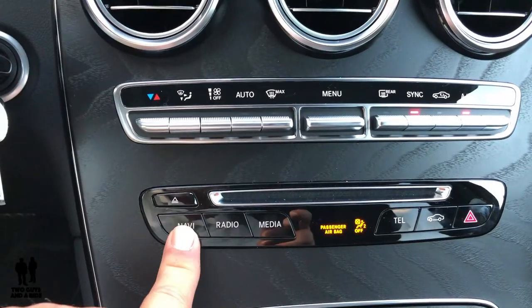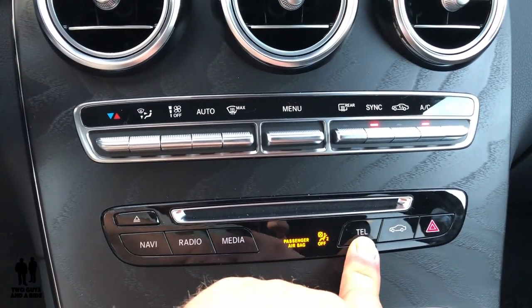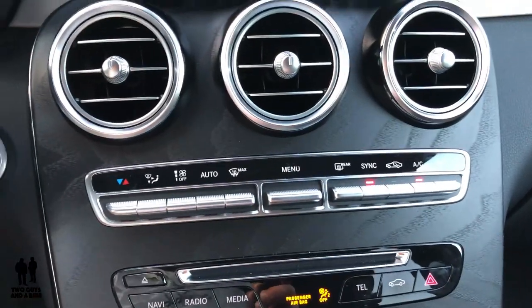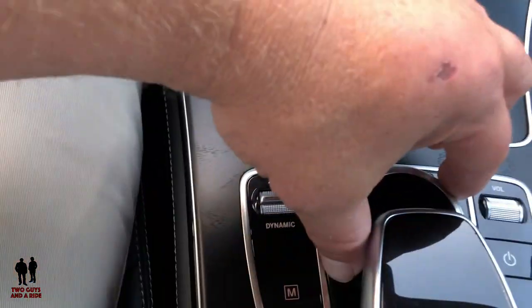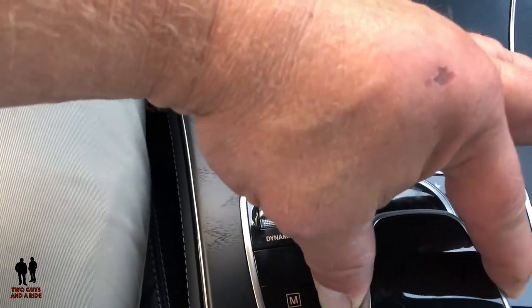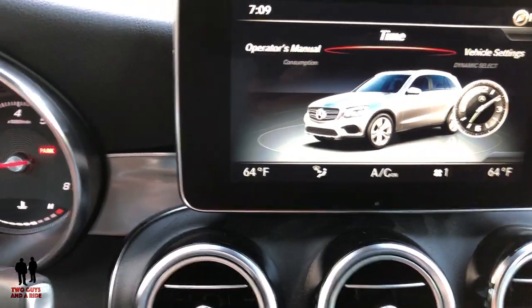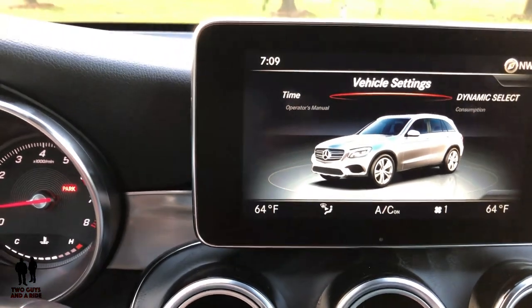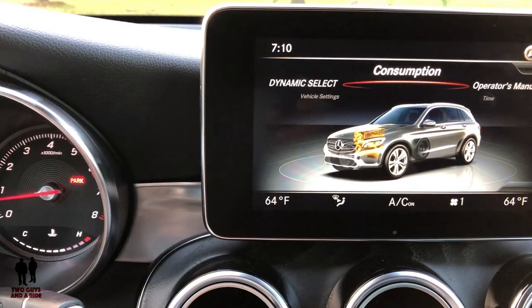You have a physical navigation, radio and media button, a physical telephone button, a physical button here with a picture of a vehicle on it, which brings you to this screen. And then you can use these knobs or this to scroll through. So there, I can see the owner's manual. I can look at time, vehicle settings, my driving modes, consumption.